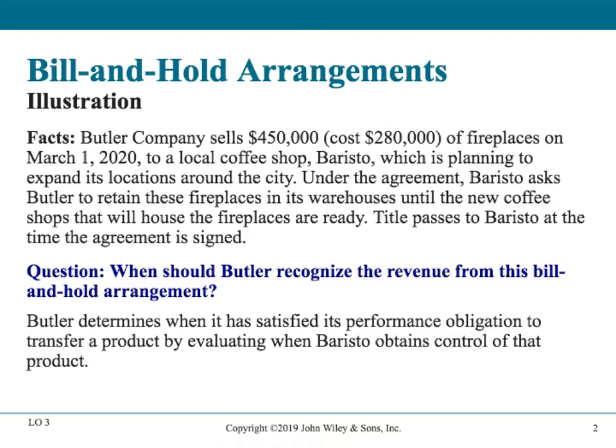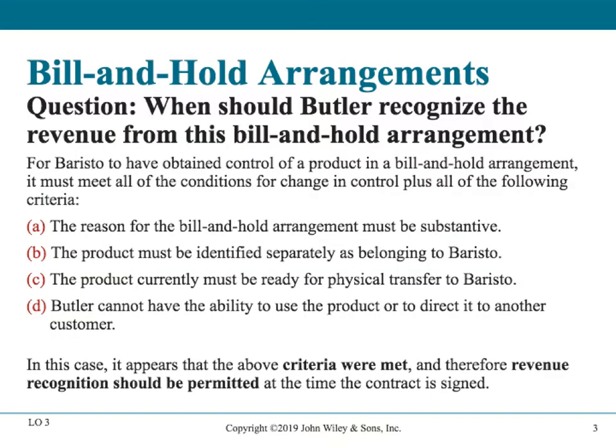We'll have to determine when the satisfaction of the performance obligation actually happens, or when Baristo obtains control of the product. Let's take a look. In order to obtain control, we have to make sure all of the conditions for the change in the control are met, plus all of the following criteria.